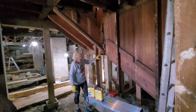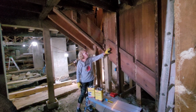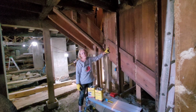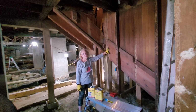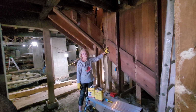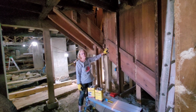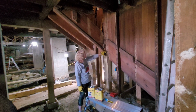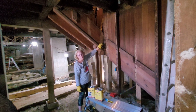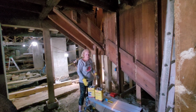Part of the problem is the termites have eaten through my beadboard on the other side, and I don't want to have to demolish that entire stairwell and risk damaging the wood, but it's very thin in places and weak. So if I put this on the back side, it should shore it up and also fix some of this load carrying member right here. So we're going to give it a try.